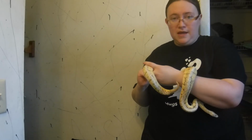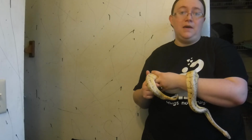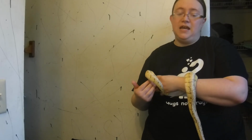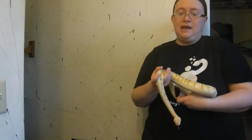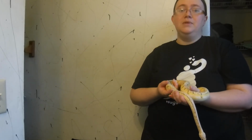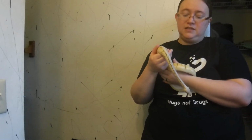So Io here, he is a spinner bass blast ball python. He will be 2 years old at the beginning of this September. He's around 500 grams. And as you can see, he came perfectly healthy. No mites, no problems.